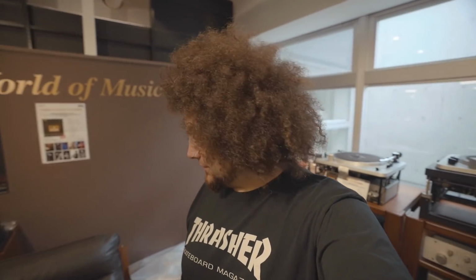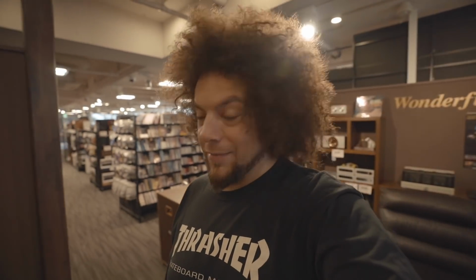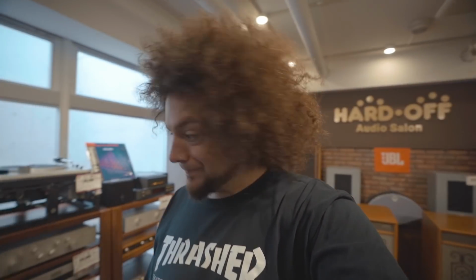So now we're in the audio salon, which specialises in vintage hi-fi gear, and I must admit, I've been standing in it for about 30 seconds, but it sounds incredible. Matt just showed me some Jensen 1200 XLM. No idea what they are, but they're 3.2 million yen, which is about 18,000 pounds. So, might be vintage, but it's not cheap.